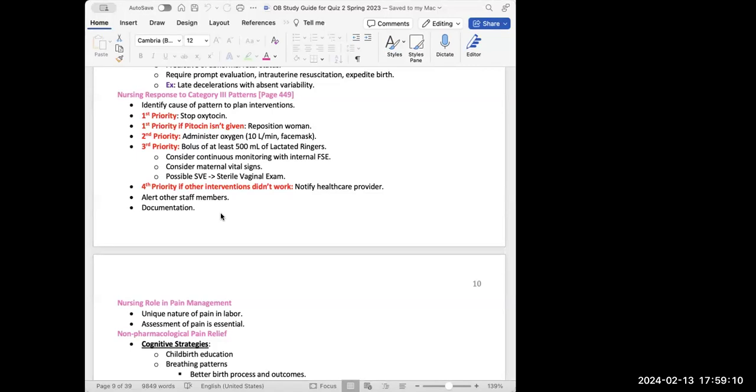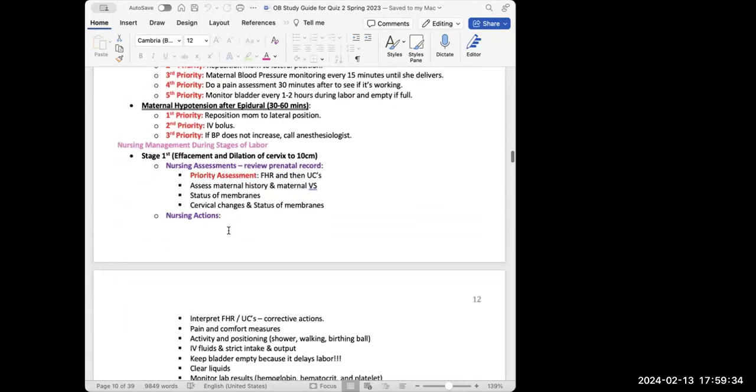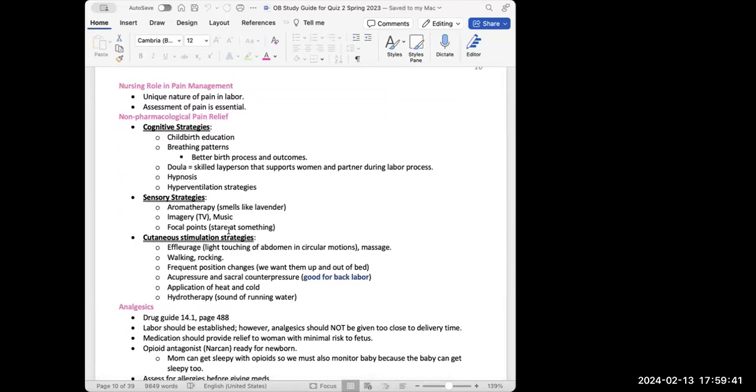We'll also do continuous monitoring, looking at vital signs, maybe a sterile vaginal exam. And our fourth priority, if all the interventions didn't work, is to notify the provider, okay? This is the order in which I want you to act if you see a category 3 pattern of late decelerations and absent variability. Okay, so I'm going to see how much is left. I'm not going to be able to get into all of this now, so I'm just going to finish this page and then leave it at that.